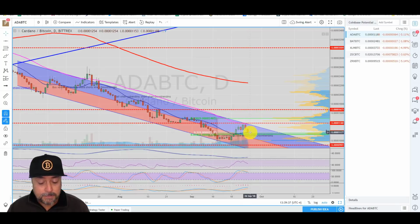So this probably wouldn't be a bad area to look for a more precise entry on the lower time frames. And I would have a fairly tight stop there. The next spot would be this 920 level. But if Bitcoin starts to make this move higher and the alts maintain the relationship that they have, then we could very likely see a turn here.